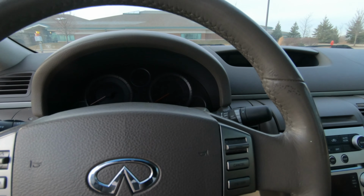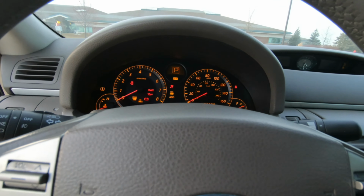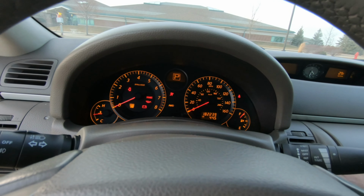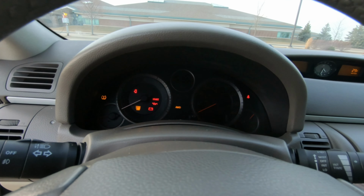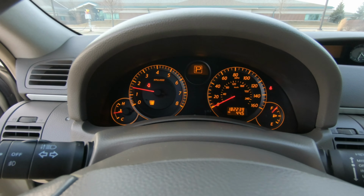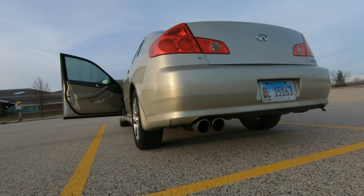It is 30 degrees out, so I'll give you guys some revs. This car produces 280 horsepower, which back in 2006, that was V8 power. And 270 foot-pounds of torque. On camera, this might sound really raspy, but the Flowmaster gives it a really, really deep tone. It's really deep, and it still has that VQ distinctive sound to it. But I'll let you guys hear it. Take a look.